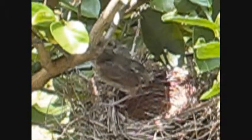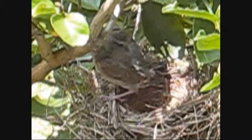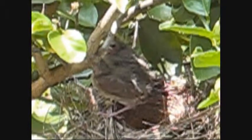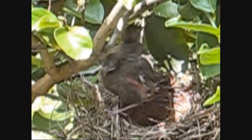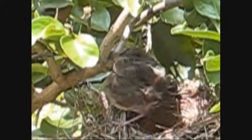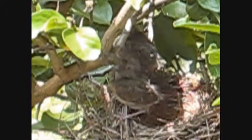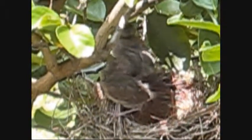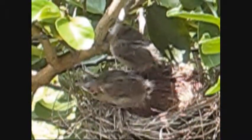Oh, I think he's starting to go. No? Boy, they're so close to getting ready to fly. Oh, they're just stretching so much. Preening themselves. Come on, boys, it's time to fly. It's time to take off.